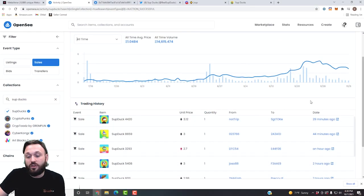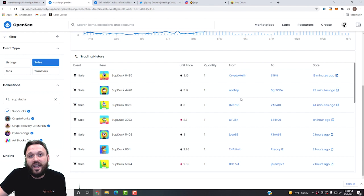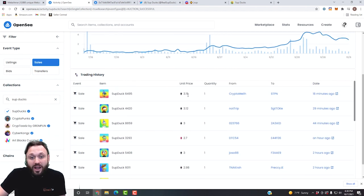And just looking here on the right, you can see every single sale and transaction that's happening on OpenSea. So 18 minutes ago, 29, 44 minutes ago, an hour ago, 2 hours ago. You can see all these transactions and what people are buying and selling them for. So 3.15 Ethereum, 3.12 Ethereum, 3 Ethereum, 2.7. It just gets deeper and deeper.